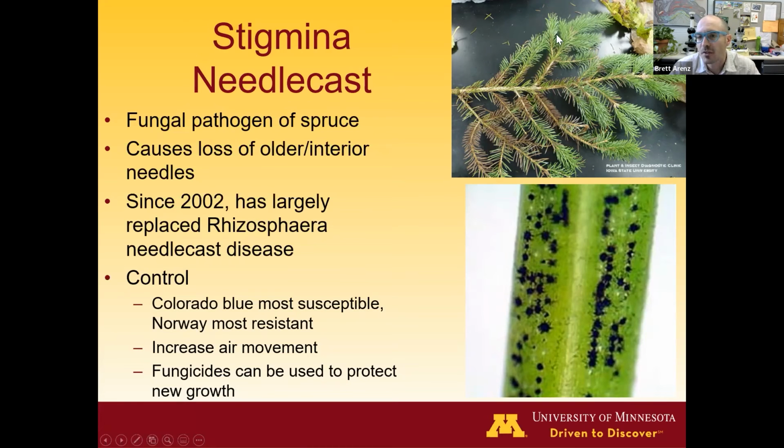But if you can coat the new growth with some of these fungicides, maybe when they're about halfway grown and then repeating the treatment when they're fully grown, it is seen as a way of protecting that new growth from infection. But it's obviously something you're going to have to repeat and be very diligent about.